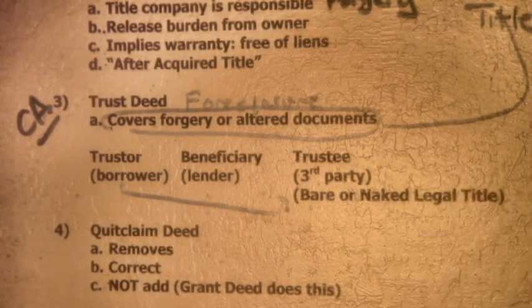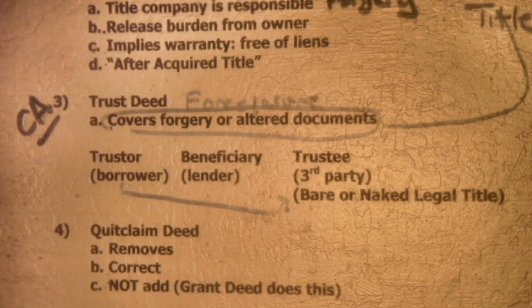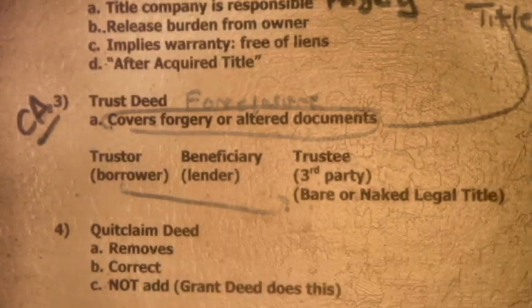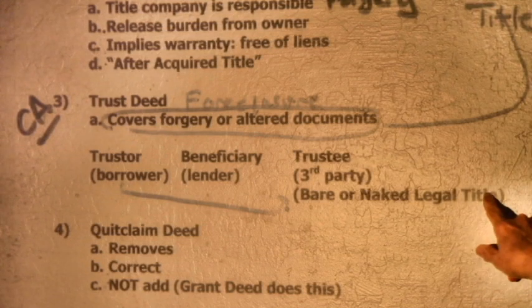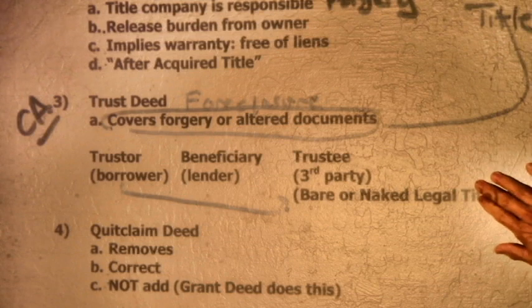So there are three parties. You have the trustor, the borrower, the beneficiary is the lender, and the trustee is the third party. The third party, trustee, is appointed by the beneficiary to do the foreclosure sale. It could be a trust company, it could be an insurance company, whatever the beneficiary wants to appoint. Now, here it is. Once the trustor, the borrower, has a loan, he transfers to the trustee a bare or naked legal title. The trustee does not have title until you actually default on your loan. That's when he comes in. That's why it's called bare, naked legal title. We'll discuss more about that and more examples of that.